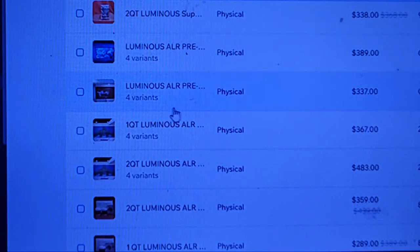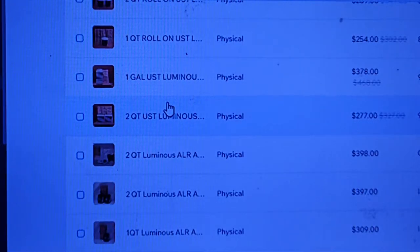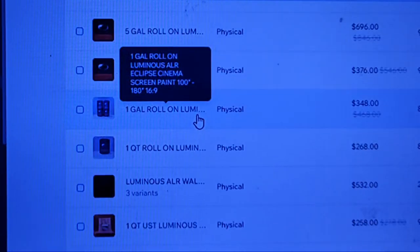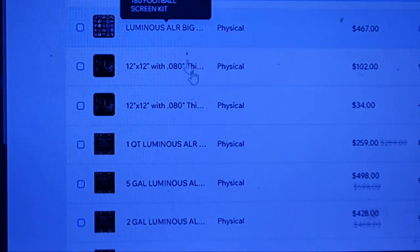This is luminous. Now we're in the luminous category. Ambient rejection technology. That right there would be the Eclipse technology. More demonstrations. It's starting to demonstrate dream paints. Oh, this was a football package we used to have.